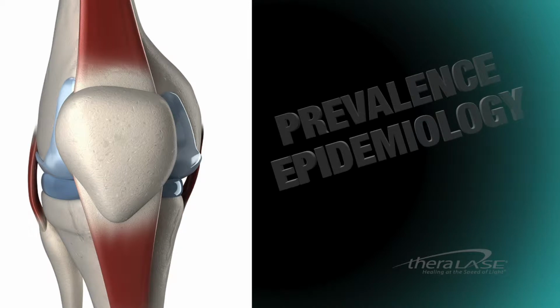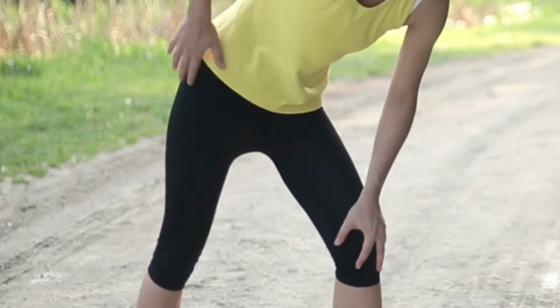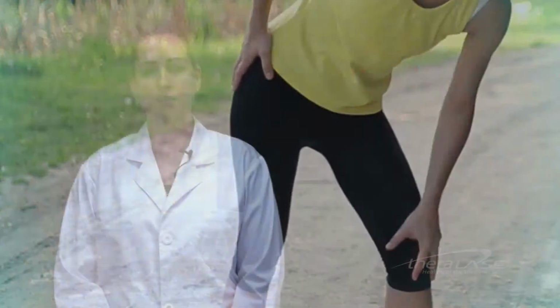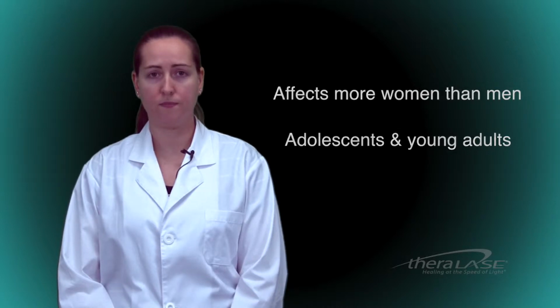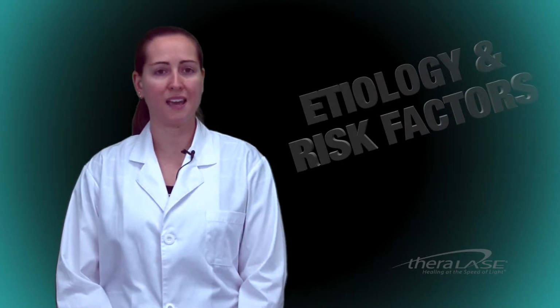Patellofemoral pain syndrome is among the most common diagnoses in sports medicine. It is often seen in active individuals, especially runners, and may account for 25 to 40% of all knee problems seen in a sports injury clinic. The condition typically affects more women than men and is prevalent in active adolescents and young adults, particularly under the age of 45. Patellofemoral pain syndrome appears to be multifactorial, resulting from a complex interaction among anatomical and training factors.